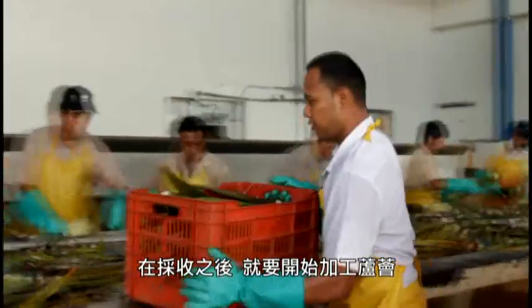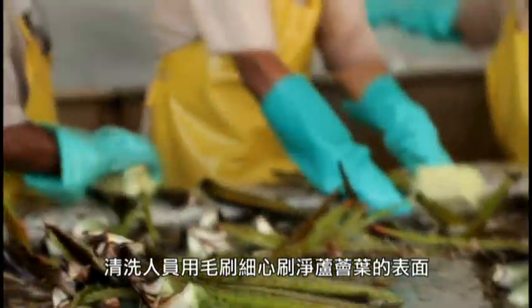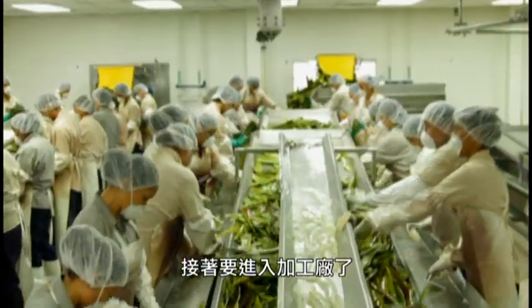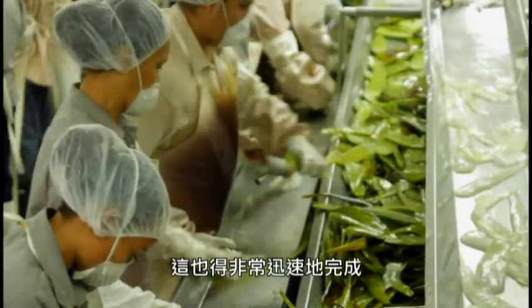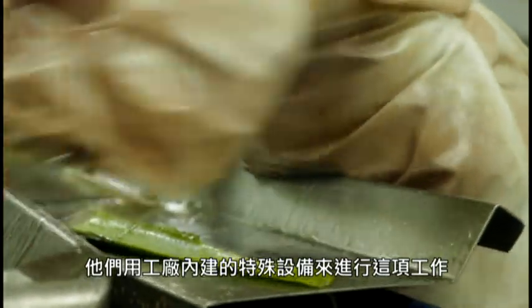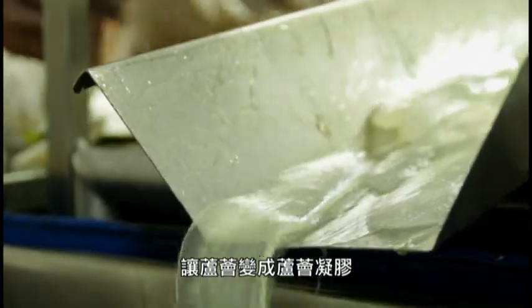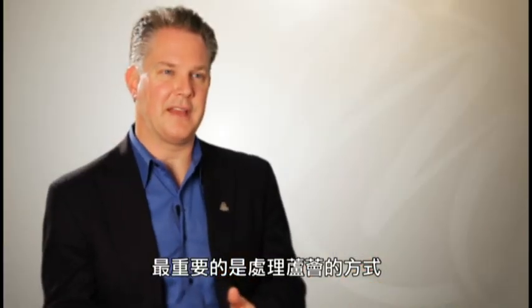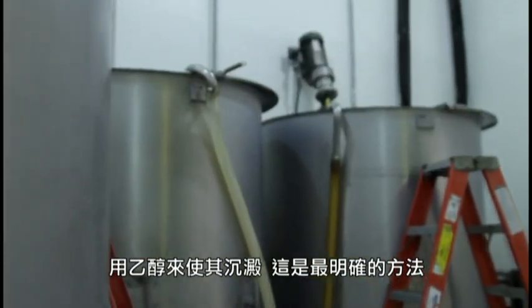The start of the aloe processing after harvest begins with washing the aloe leaves. They have people there with brushes, and they scrub the outside of the aloe vera leaves just to remove the loose debris. From there, it then goes into the processing plant where they'll remove the spines from the side of the aloe leaf. It's hand filleted. It's also very quickly done. They do this with specialized equipment that they build in-house. It removes the exact amount of aloe vera gel from the leaves, and they're able to move the aloe down the lines and then get it into a slurry and then get it sealed off from the air and outside conditions. It's very important the way that you process the aloe to get this ACE mannan content to its highest level. The most specific way of doing that is with ethanol precipitation.